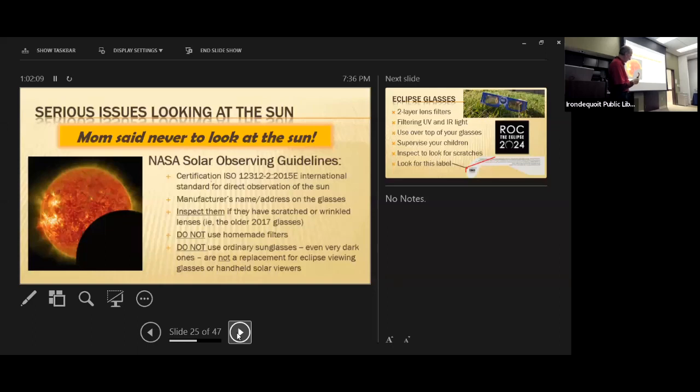Now, it turns out there are counterfeit filters out there. There are counterfeit glasses out there, and they even try to replicate the little symbol on here. I noticed that on one of the glasses they showed me that was counterfeit. That standard NASA wrote many, many years ago, and they updated it to the -2. That's the 2015 is the -2. So as long as it says 12312-2, you're covered.